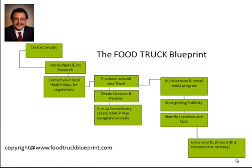So let me go through this blueprint very carefully with you. I want to first go through the order, and then I want to explain some mistakes. And then I've got a special bonus for you as well, one that's unannounced. So number one, create your concept. You really have to think about what your concept is going to be.